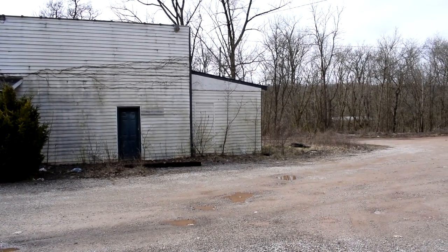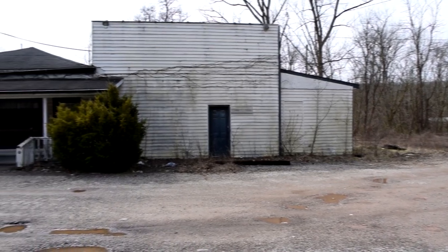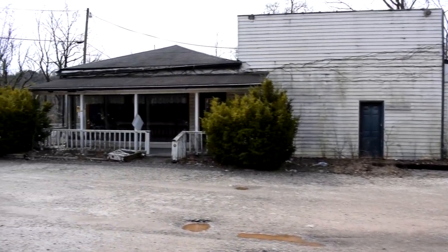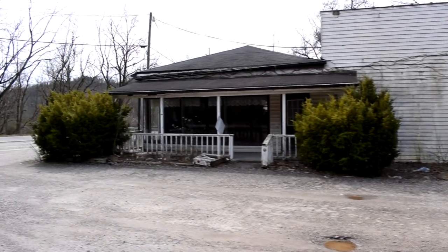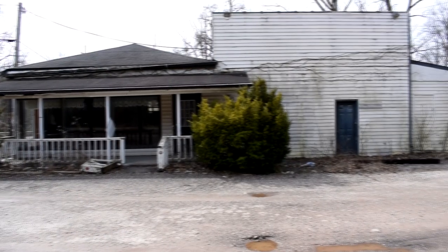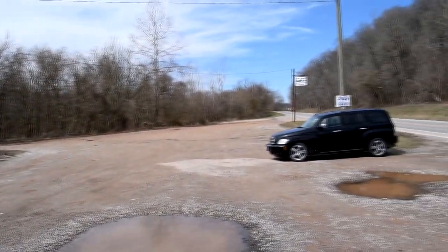Turn around here and look at the building. A lot of people remember Dee's Diner, but when I see this structure, I think of something else. This was my Uncle John's gas station. It was a Pure Oil gas station. John originally had a gas station a couple hundred yards up the road there.